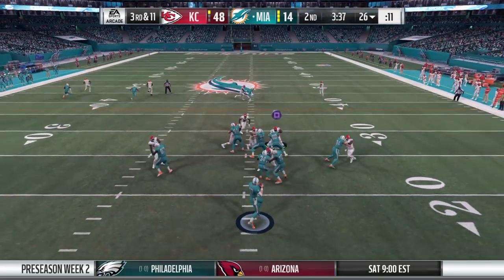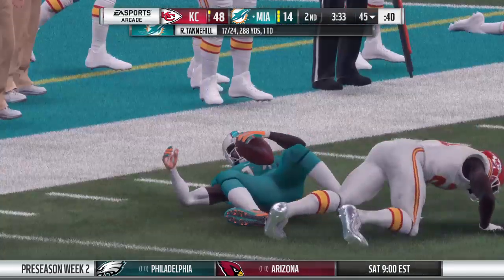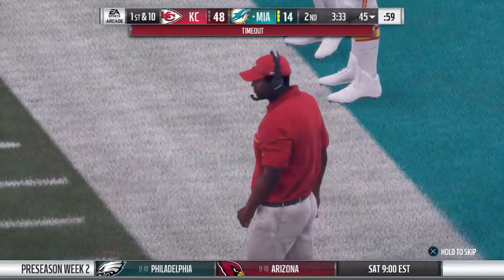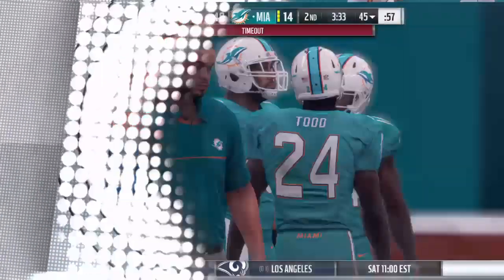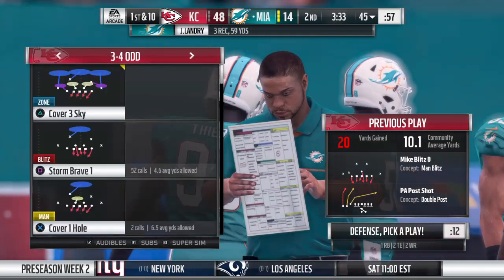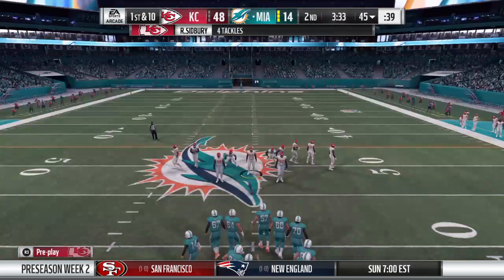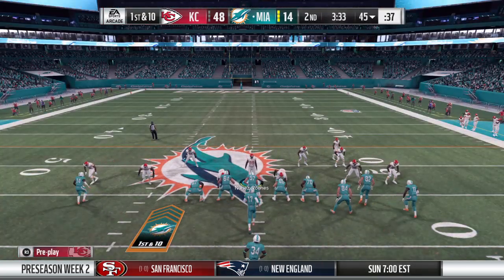Play action. It's Tannehill. And he's got his man on the crossing route. That's Landry. And play is stopped here. Timeout. It's the defense calling the timeout here. And with that, they're now out of timeouts. And still plenty of time remaining here in this second quarter. And now a first down following that long gain.